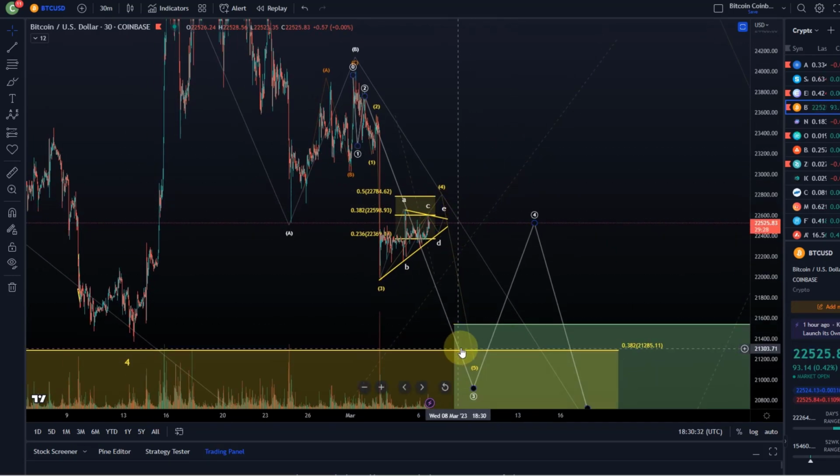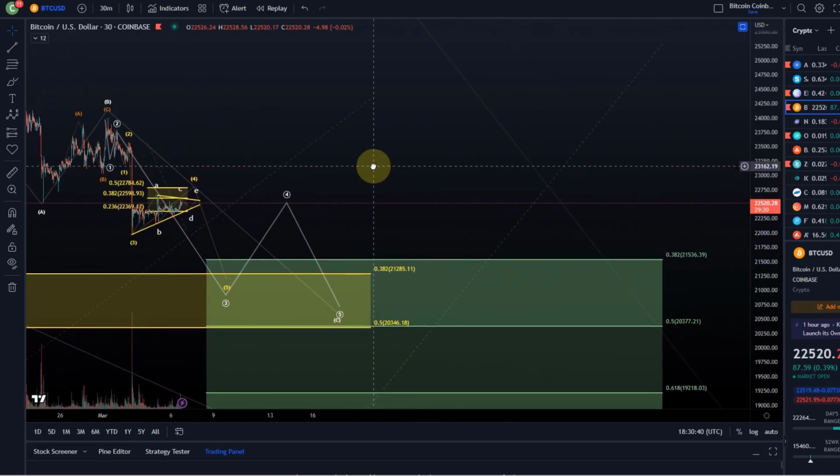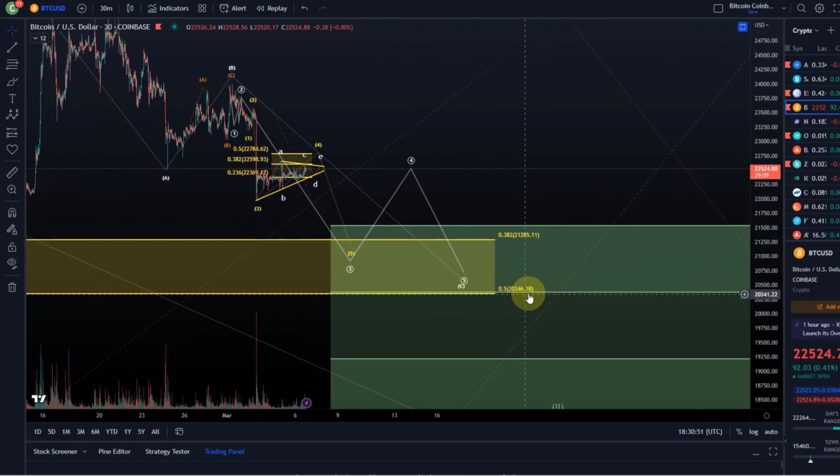We'll still be in favor of one more low at least, maybe two more lows, into the area between 20k and 21.5k. It's not really possible to specify that further. Of course, there are key levels that we can be watching out for. For example, 21,536, 21,285, and 20,346. And then I would definitely consider the 20k psychological level as well.